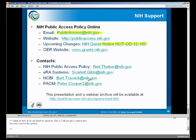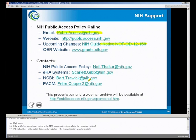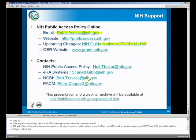If the article has an embargo period in the NIH manuscript system, what's the compliance status? Well, if the article has gone through the steps it needs to and is ready to post to PubMed Central, it will get a PubMed Central ID, and that ID will be valid for everything, but when you look it up, it'll say not available until a certain date, which is the embargo period. So the embargo date is not really something that we need to worry about for compliance purposes.